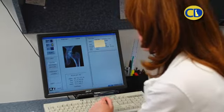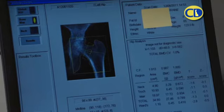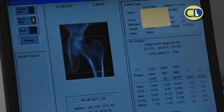Well, from a fragility fracture standpoint, half of women will have an osteoporosis-related fracture in their lifetime, but 25% of men do also. So it is a little surprising, the breadth of the population that can be affected by this issue.